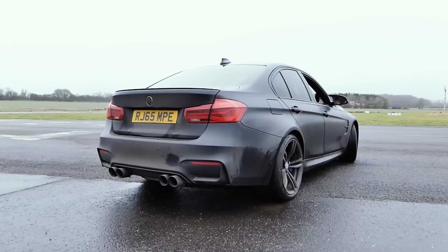Mk8 Golf GTI. Now, one of the things that I wanted to achieve with this car, considering it's my daily, is not going too crazy. And for those that have been following the channel for a long time will know I love a loud exhaust system. The one thing I've done in previous daily drivers is gone a little bit too far.